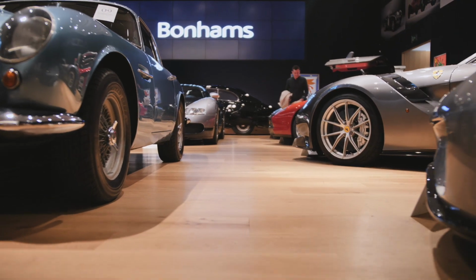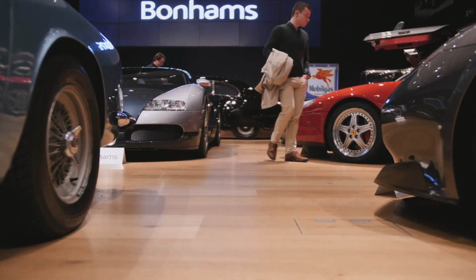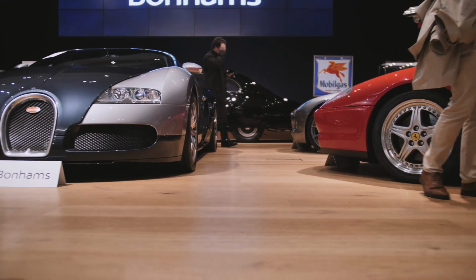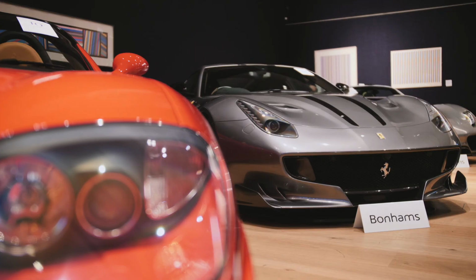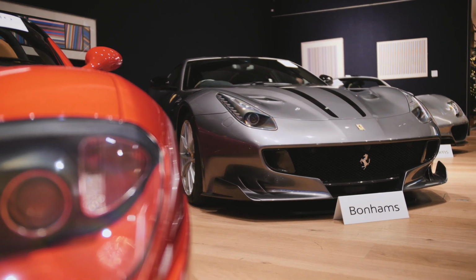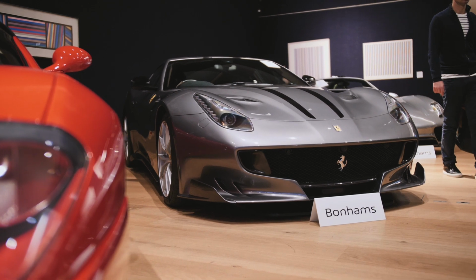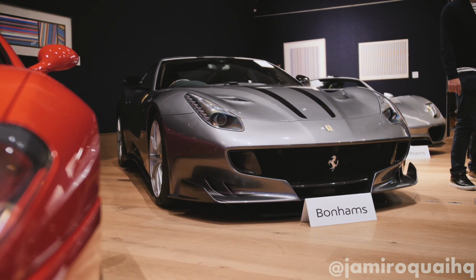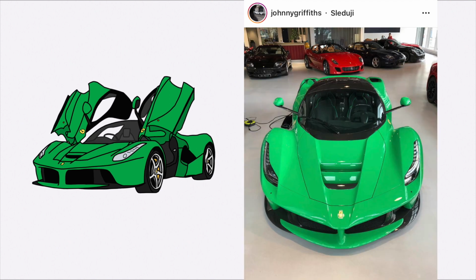Inside the building were over 30 cars from all eras, among which was the Ferrari Testarossa, Aston Martin DB5, Alfa Romeo 8C, or Porsche 911 Carrera RS. I didn't quite have enough time to go through all the cars, but there was, for example, this Ferrari F12 TDF, which used to belong to the frontman of the jazz band Jamiroquai, JK. This guy was also the owner of my all-time favorite LaFerrari, finished in Porsche's Viper Green.